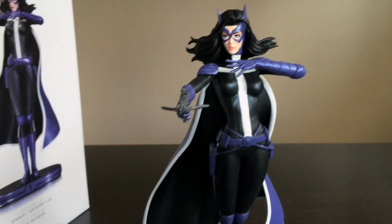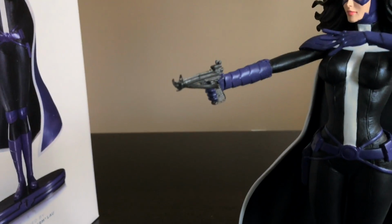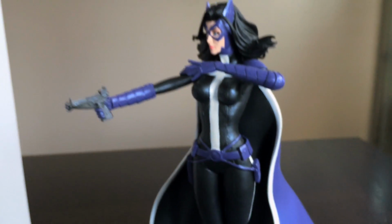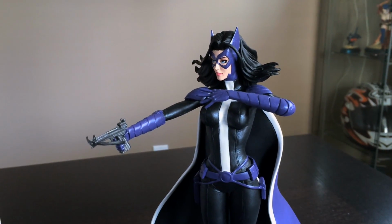She's got her crossbow there. Probably a better view of it. And again, like I said, there's a lot of details even in the crossbow. So I'm really happy with my latest statue collection.